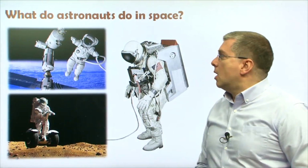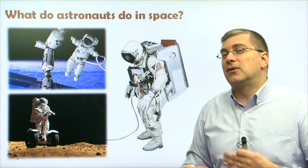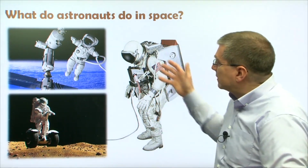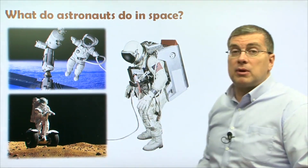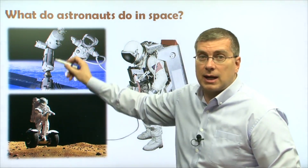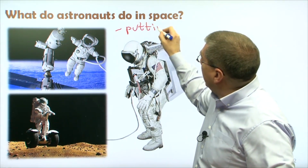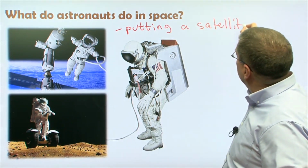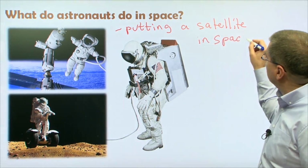Let's start first, though, with what do astronauts do in space? We're talking about the first woman astronaut, but first of all, what is an astronaut? An astronaut is somebody who goes into space. And what do they do in space? Well, we can see a couple of pictures here. This astronaut is next to a satellite, right? So this astronaut is putting a satellite in space.